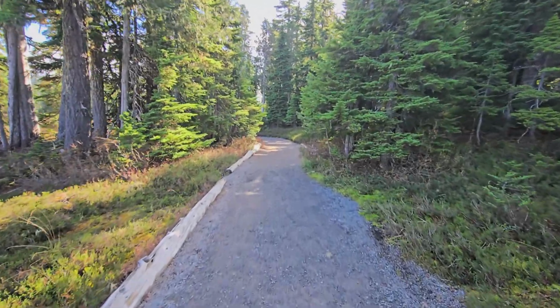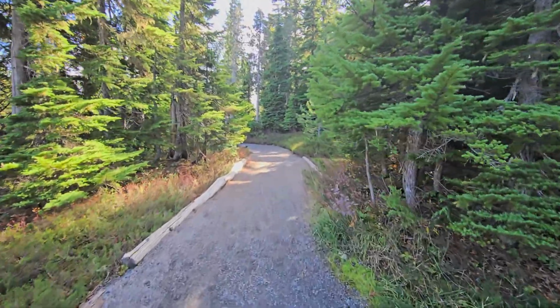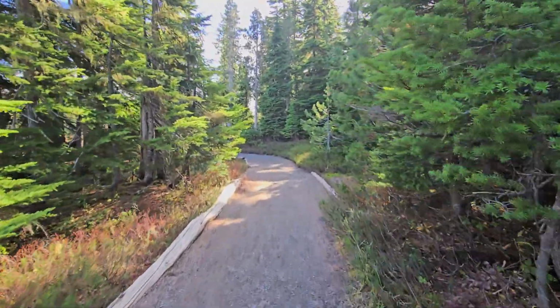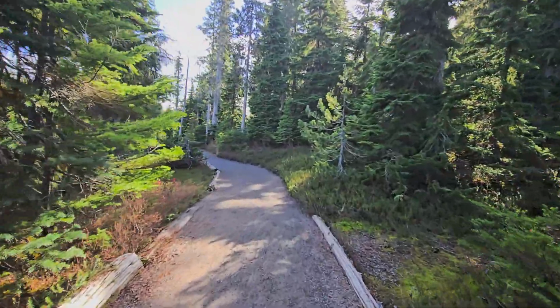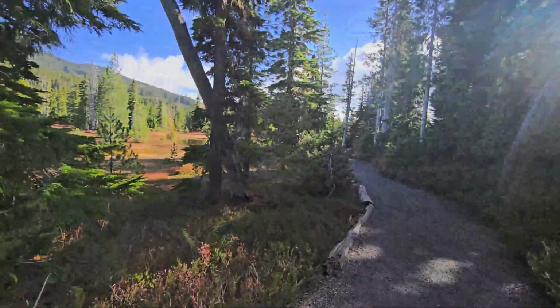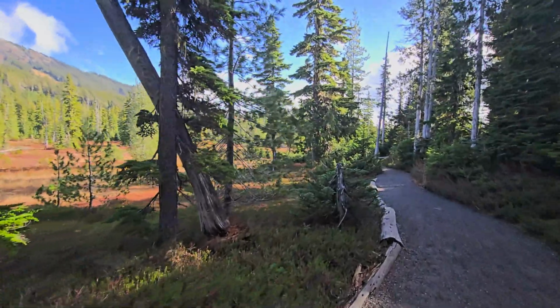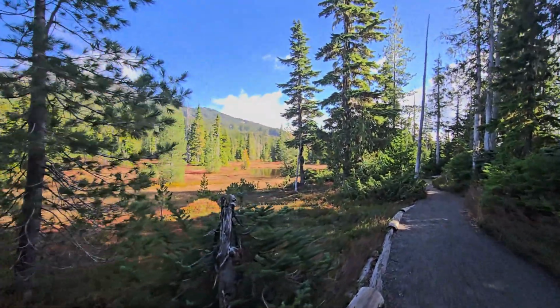But look at this path. I mean, for mobility people, it doesn't get a lot better than this. They've rigged it up so well. They were planning on people in wheelchairs and everything being able to enjoy nature, which is part of their thinking. But what a beautiful place.